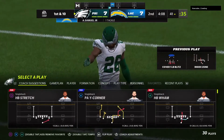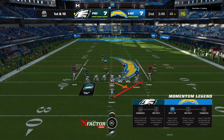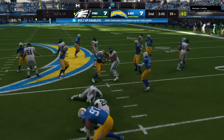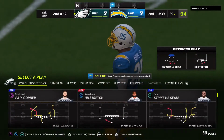Just like that, a pickup of 20 on their first play from scrimmage. One play has them up past the 40 already, and another 1st and 10. Here's Sanders. And the play goes nowhere. Losing yardage back near the 40 at the 39. 2 yards the loss, 2nd and 12.